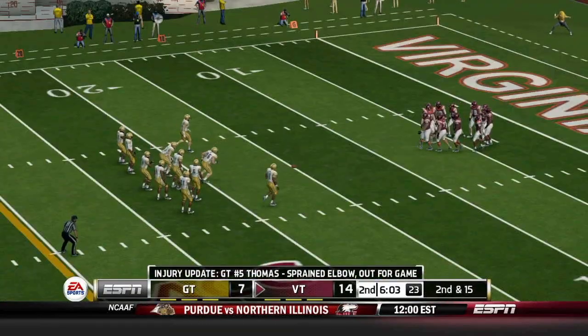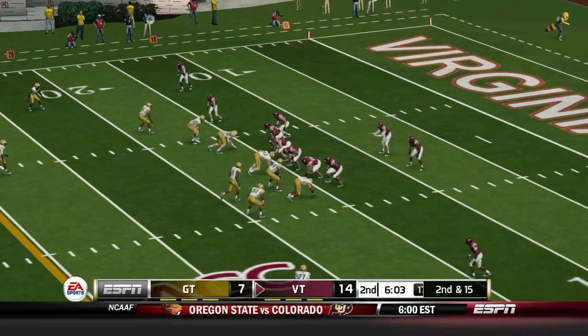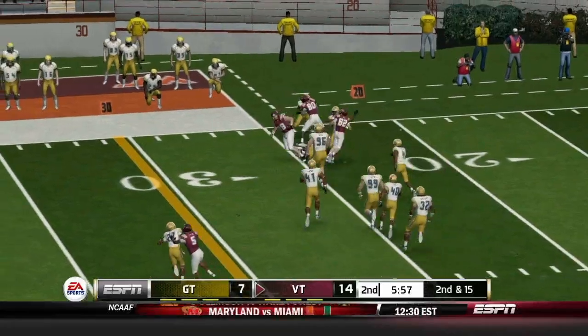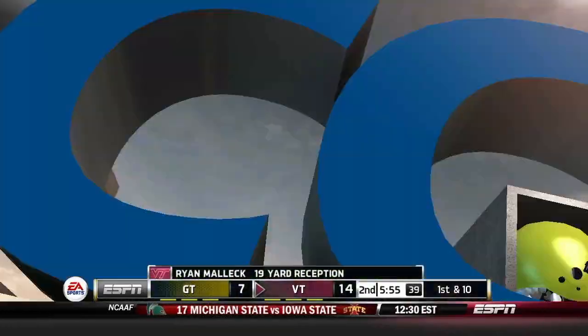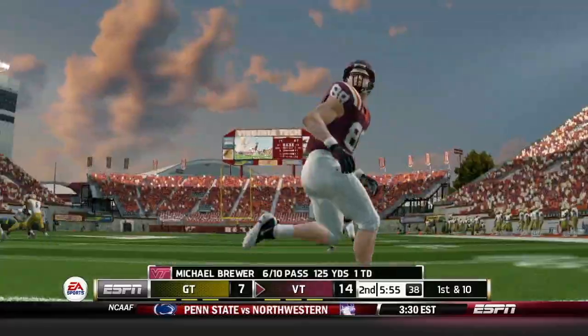The Yellow Jackets quarterback went down with that injury earlier. The bad news is it sounds like he's not going to be able to get back in this game. Black 5, black 5. Throws complete. He's got room to work. Tackle at the 34. Makes the reception. Golden makes the tackle at the 34-yard line. 1st down.